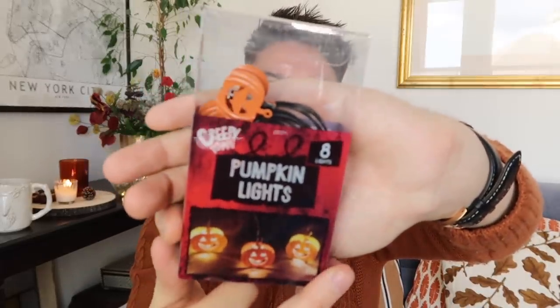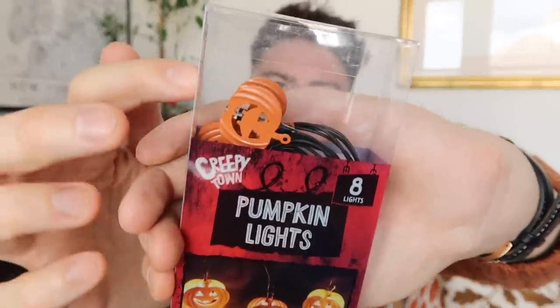What's next? We have some more LED lights. These ones, I love the look of these. So these are pumpkin lights. So these are actually metal, I think. Let's just take them out to check. The barcode label says string lights.